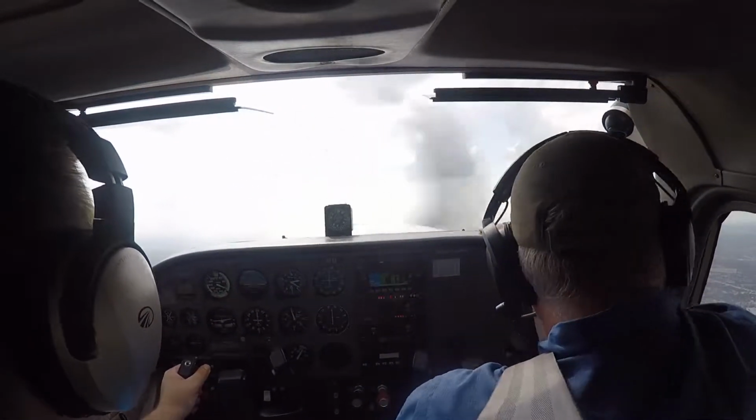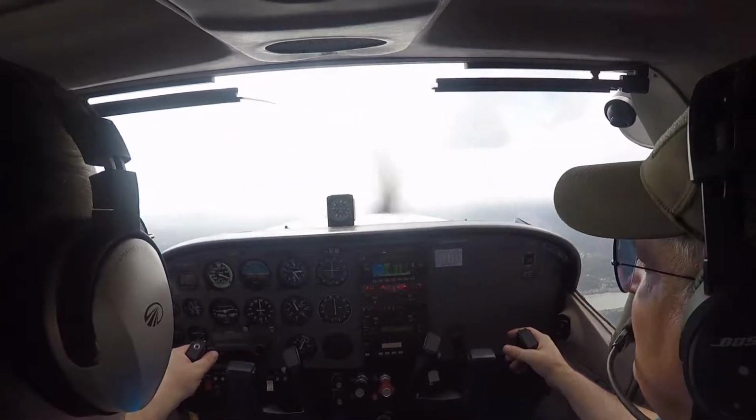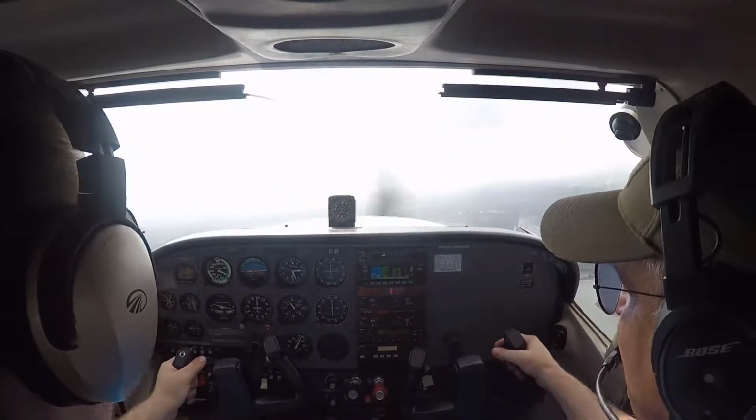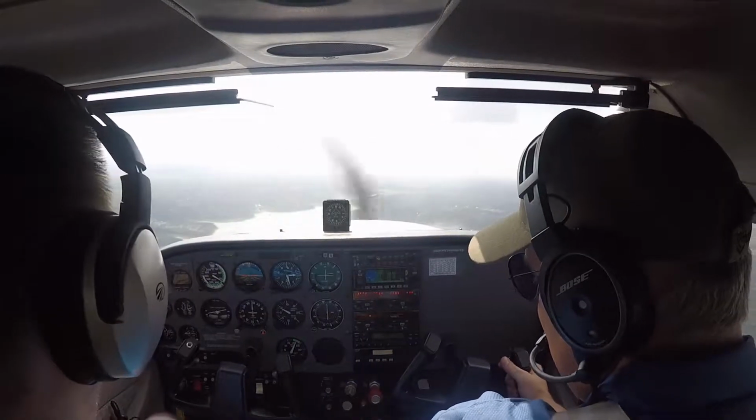November 62 Alpha Whiskey, fly direct left base, runway 18, report 3 miles from the airport. I will fly direct to left base for 18. Okay, my airplane. Your airplane? 6 Alpha Whiskey. Not too bumpy to be doing this. Yeah.